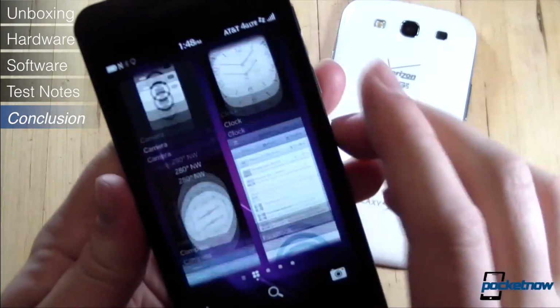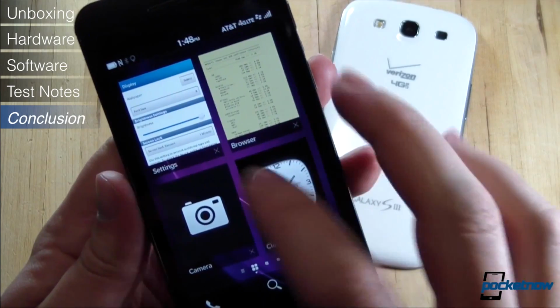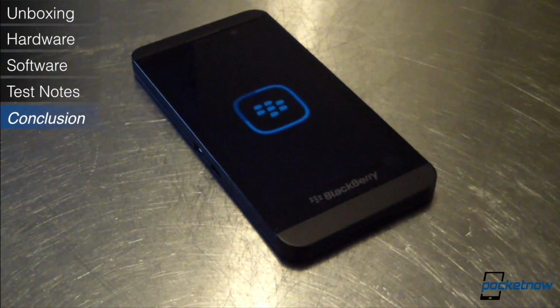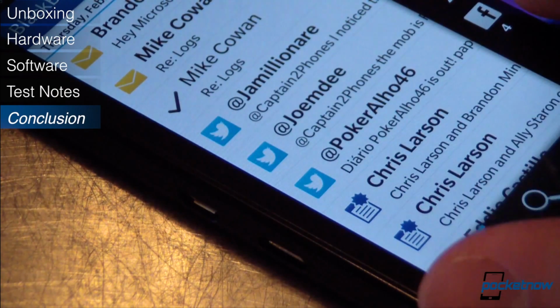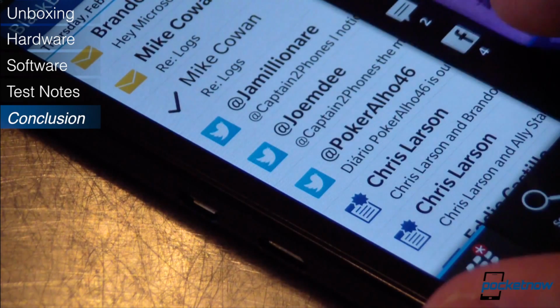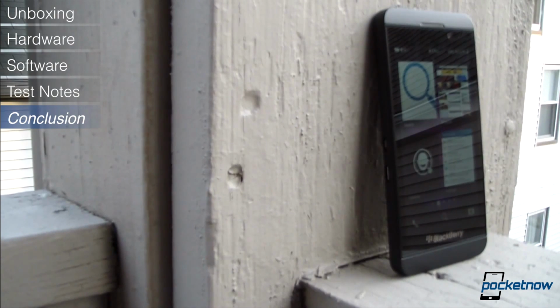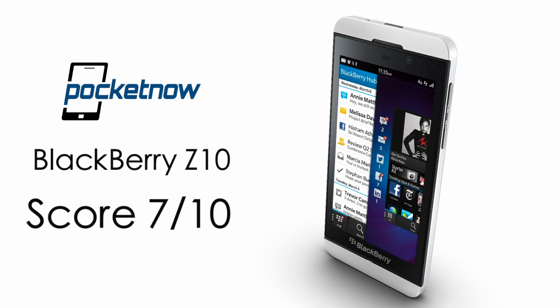The new BlackBerry isn't perfect, and it'll have a hard time wooing those already invested in more mature platforms like Android, iOS, and Windows Phone. But if you're upgrading from an old BlackBerry or feature phone, you value a solid messaging experience and a fluid UI, and you're willing to wait, possibly a long time, for some major applications, you could definitely do worse than the BlackBerry Z10. We give it a 7 out of 10.